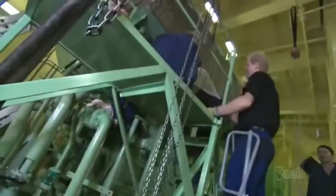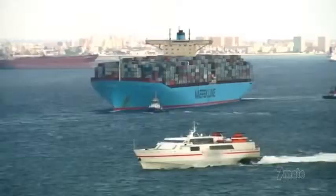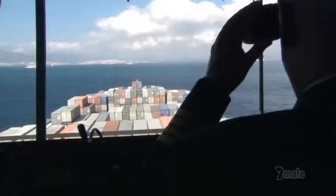While her crew will work overtime to maintain this high-tech marvel. I prefer actually to do the dangerous part myself. Whatever it takes, Emma has got to arrive on time, and the clock is ticking.